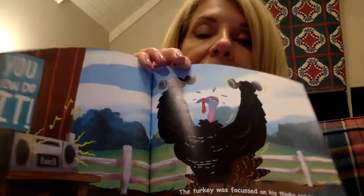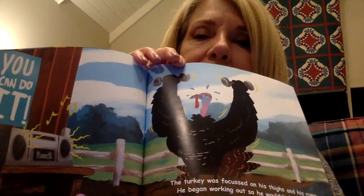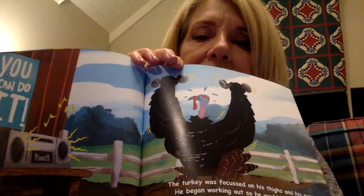The turkey was focused on his thighs and his rump. He began working out so he wouldn't look plump. He did push ups and sit ups and pull ups, and then he sighed and did everything over again. He's working out hard and strong. How do you get your exercise? How do you stay healthy? He's trying to lose a little bit of that weight.